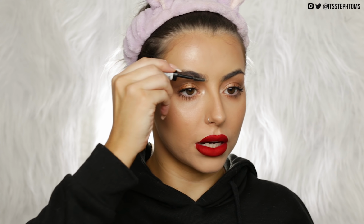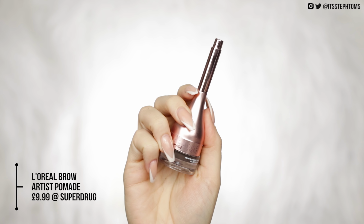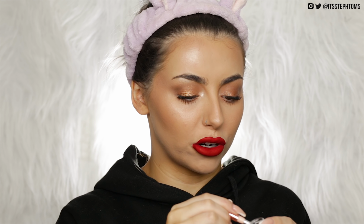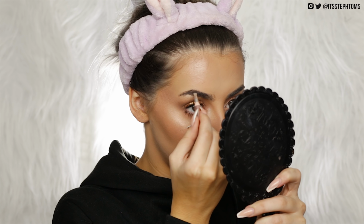So for my brows, I'm just going to use my Rimmel Clear Brow Gel just to kind of sort them out. Get them all going in the same direction. Then I'm going to go in with my L'Oreal Brow Pomade. I like this product, but I mostly like it because of the brush, because it kind of gives me microbladed brows almost. Oh, mine's drying out. Just do my usual arch filling and all that jazz.